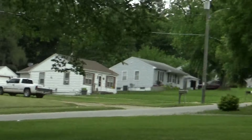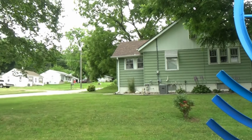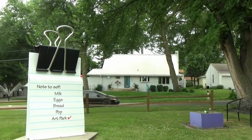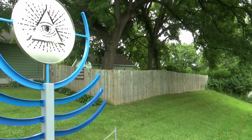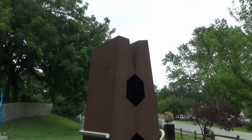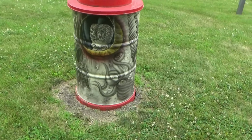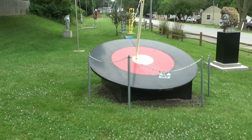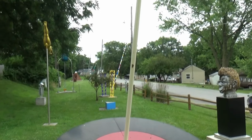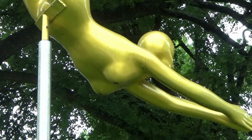We got a clown bust, but I don't know what this is. And by the way, this is just a residential neighborhood. I wonder how people like living right next to this. I think this clothespin would hold your clothes pretty tight. Nicely decorated garbage can here. And somebody has hit a pretty good bullseye with this arrow. How about that? Got a solid gold diver.